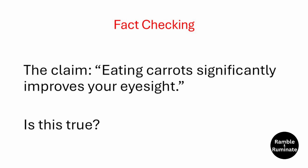Our first exercise is a fact-checking exercise. So the claim is that eating carrots significantly improves your eyesight. Is this claim true? So I want you to pause the video and jump in the comments and answer that. So identify some reliable sources and evaluate the claim. And when you unpause the video, we can discuss it and go through it together.